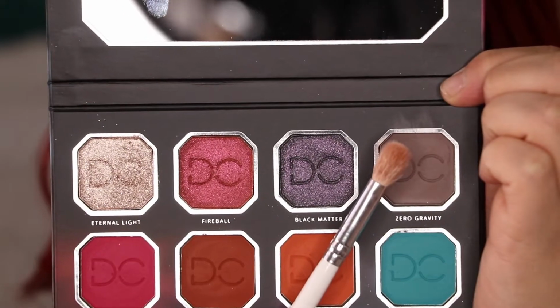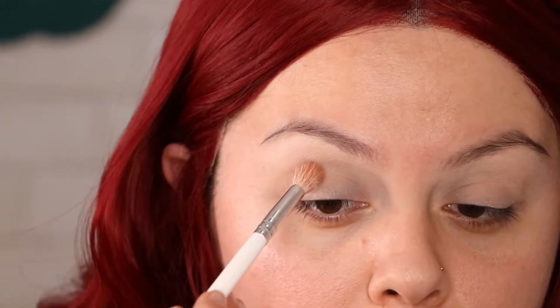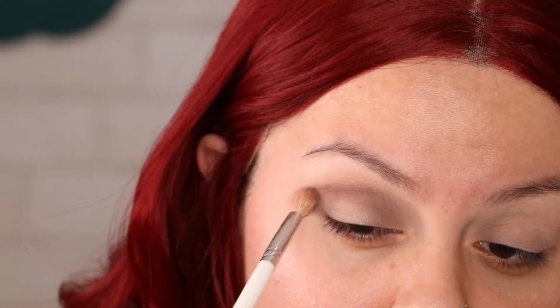With the JH35 brush, I'm going to grab Zero Gravity. This is going to be my crease shade and outer part of the eye. And I don't have a mirror. Hold on. I'm just going to apply this on the crease, going back and forth. If you work with it very lightly, because I'm going to darken it as much as I can for the crease, I feel like this can actually work as my transition shade.